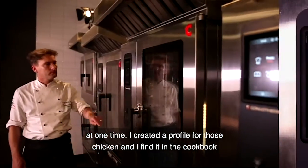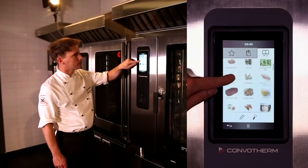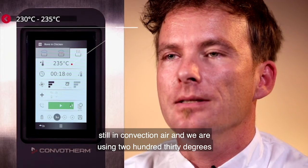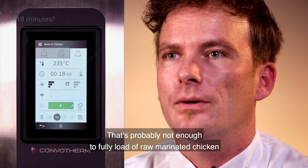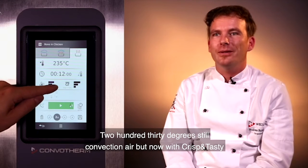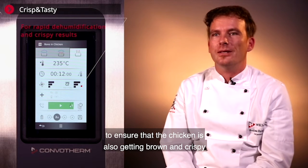I created a profile for those chicken and I find it in the cookbook. Now I select the chicken and let's have a look what is going on inside the profile. We can see we are still in convection air and we are using 230 degrees, but you see the time is only 18 minutes. That's probably not enough for a full load of raw marinated chicken. But when we look down there, we can see we have a two-stage recipe. So let's have a look over there and we see there is another 12 minutes, 230 degrees, still convection air, but now with crisp and tasty to ensure that the chicken is also getting brown and crispy.